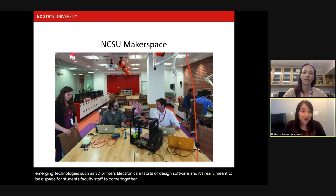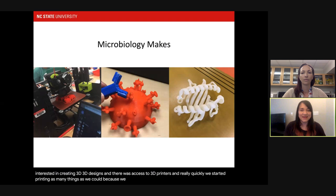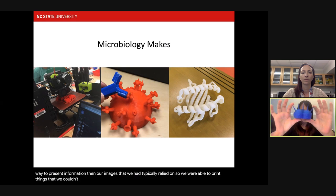Very quickly, I realized that there was this entire making community out there, people who were interested in creating 3D designs, and there was access to 3D printers. And really quickly, we started printing as many things as we could, because we thought that this was at least going to be a better way to present information than the images we had typically relied on. So we were able to print things that we couldn't previously really show with only these flat images.